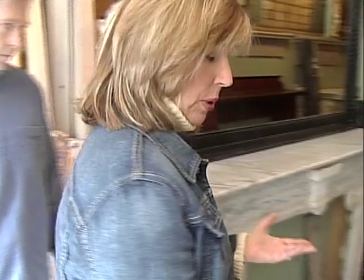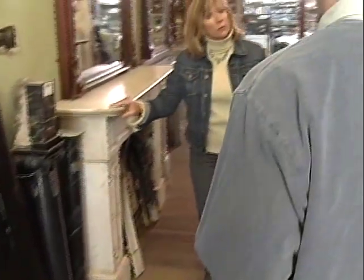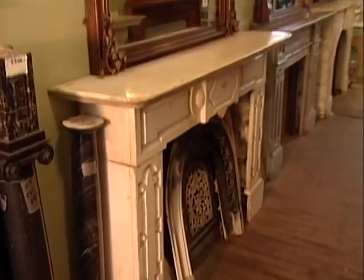This is a bit of an expense, though, isn't it, Bill? I mean, why would people want to put in an antique facade, I guess you'd call it, in front of their fireplace? Well, they come in all price ranges. But most people that come in here, what they're looking for is something to go in their antique house, as opposed to buying a new one, which may not have the detail or the quality they're looking for. So the marble ones have a lot of great detail.